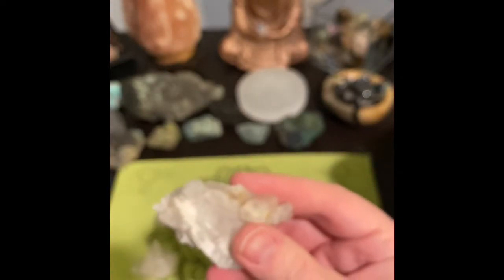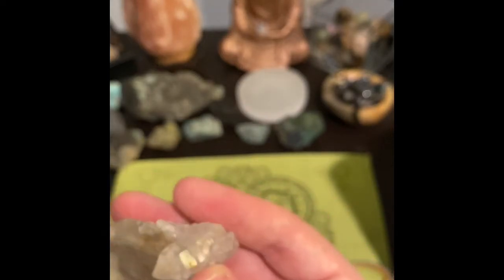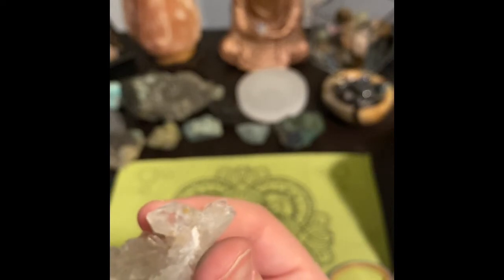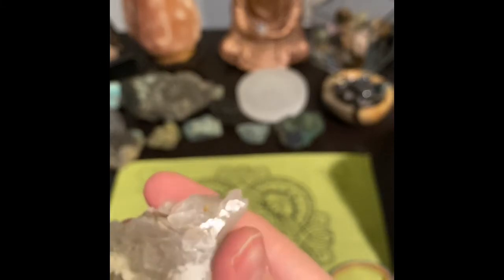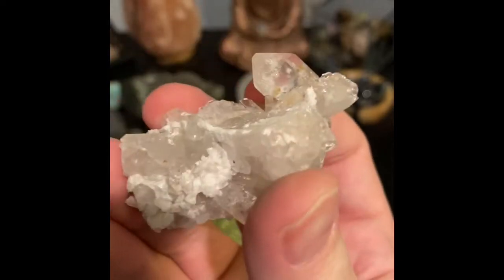What else do we got here? Oh, wait, that's another piece. I'm confused. Let me look over this. Oh, okay, so this is the one that broke. Okay, this is the Ouachita Quartz Adularia Cluster. Sounds like I just said a spell. So this is the one that broke.